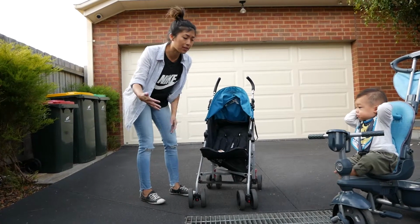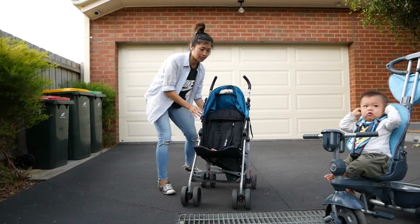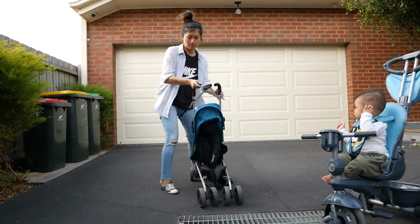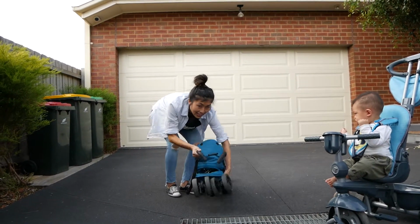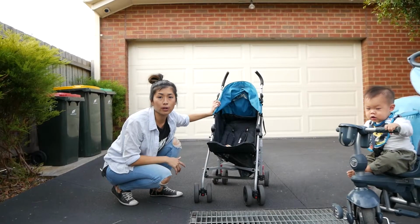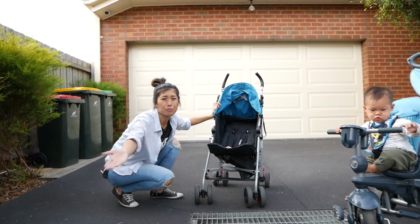And it reclines, and you can fold it up super fast. So basically, boom, boom, boom, boom. And that's it. Roll it away. Cheap stroller for when you go overseas on holidays, and you can replace it if it breaks.